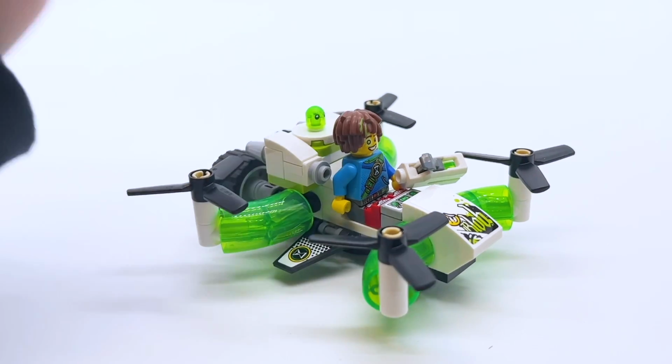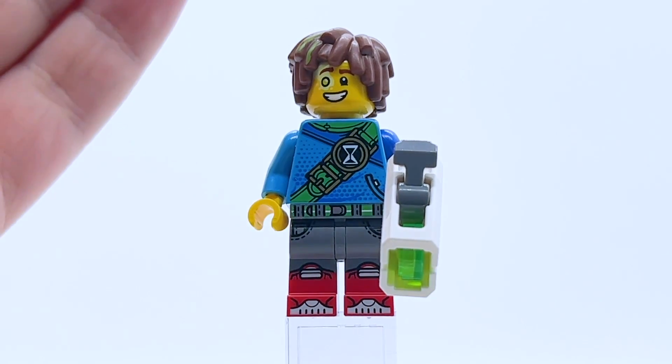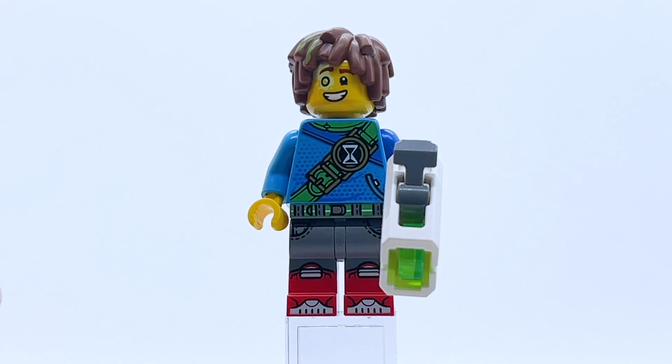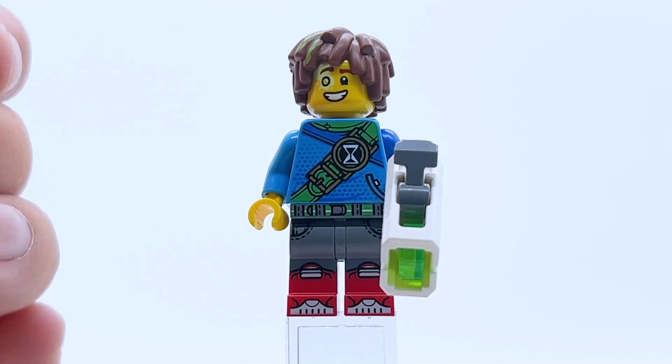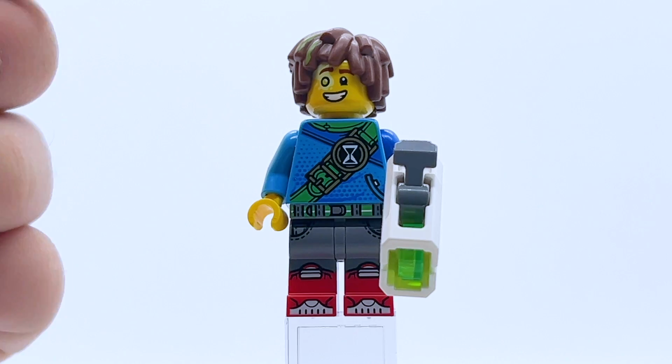For now, let's take a look at the minifigure in this set, and then I'll give you my overall thoughts on everything. Here's the one and only minifigure in this set, Mateo. And I mean, he's fine to get. I do like Mateo as a character and as a minifigure, but this is a very incomplete version of him. He does not have his cape, he does not have his belt, and he doesn't even come with his pencil accessory like normally does.